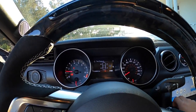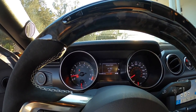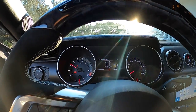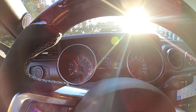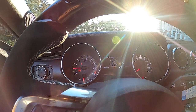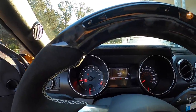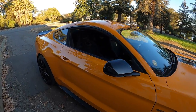All right, that's up to 3,000 RPMs. Now, let's open these valves and rev it up to 3,000 RPMs. This thing absolutely rumbles. It is so crazy. I love this car. All right, the next thing that I really love about this car is its transmission.